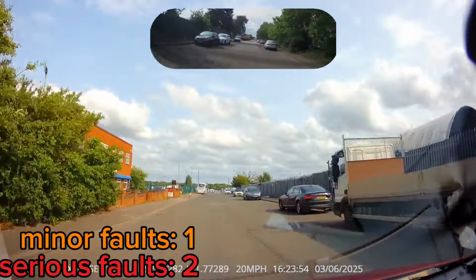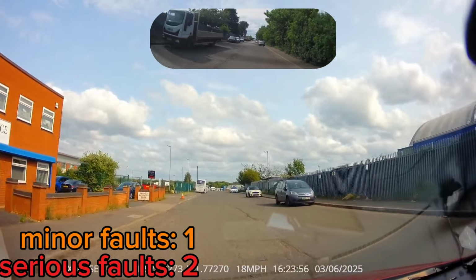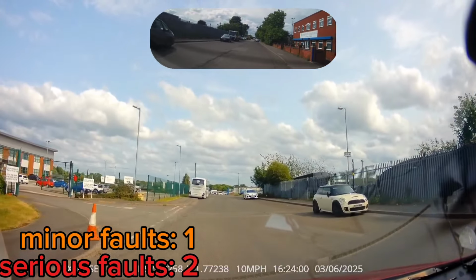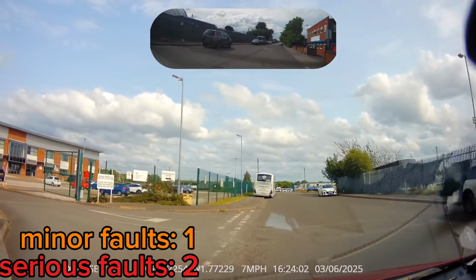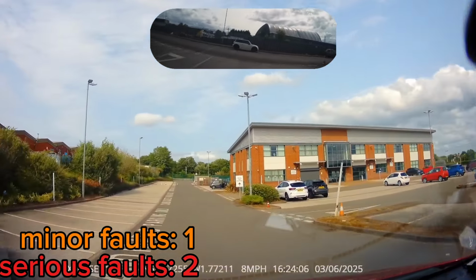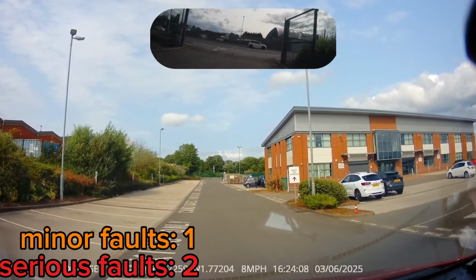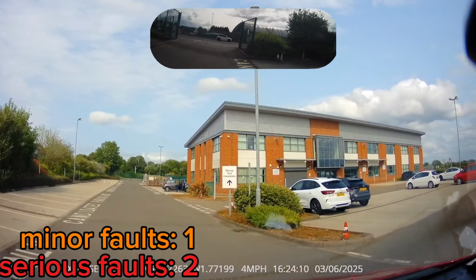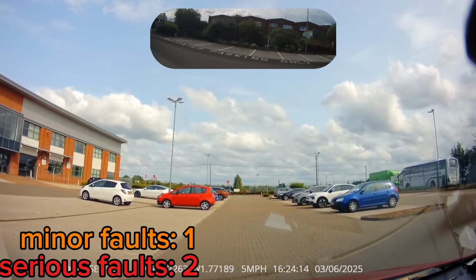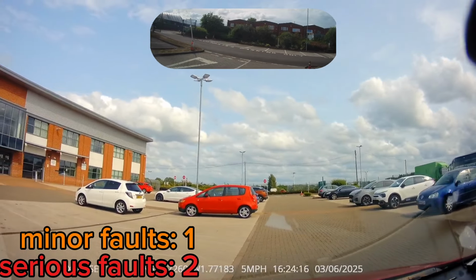So this comes to the end of the test. He only picked up 2 minor faults, one of which I couldn't see on the footage, and 2 serious faults. One of the serious faults wouldn't have happened, in my opinion, if he hadn't entered that trading estate. So you can see by the amount of minors, it was an incredibly good effort and a really good drive. With a result like this, I would be saying to rebook your test as soon as possible.